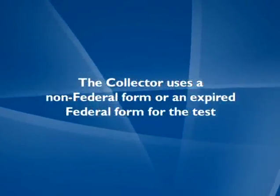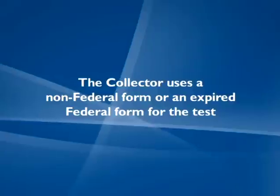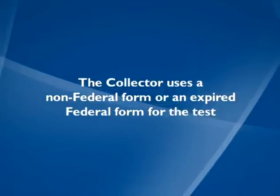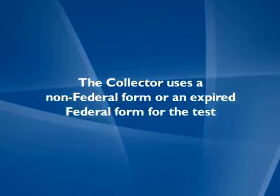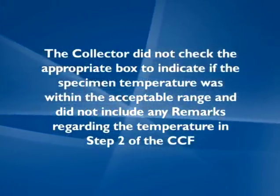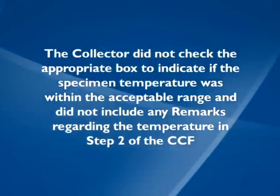The collector uses a non-federal form or an expired federal form for the test. This is a correctable flaw as long as the collection process has been conducted in accordance with Part 40 in a Department of Health and Human Services laboratory. The following error must be corrected. However, it will not result in a canceled test, even if it is never resolved.